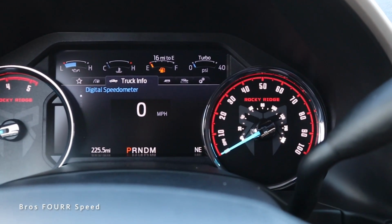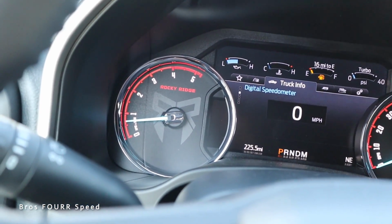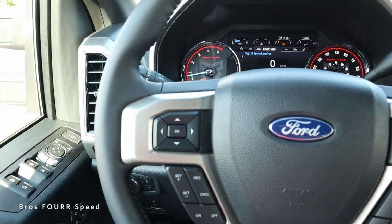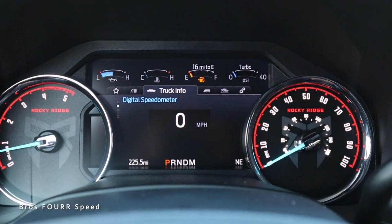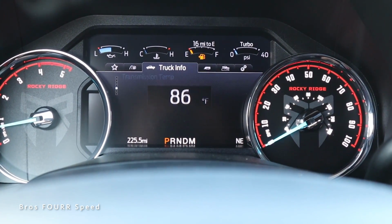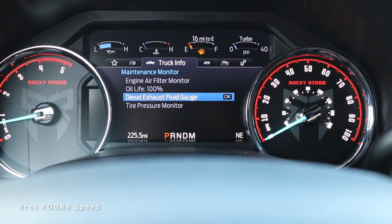Taking a look at the gauge cluster now, we have a custom design with the Rocky Ridge logo. We have the speedometer on the right and the tach on the left. Right in the center, we have some of the engine vitals and then a huge LCD screen. Controlling that screen, we use the buttons over on the left of the steering wheel. So if we take a look at this main screen, we have a digital speed readout. If I scroll down, you can see a lot of different information that will come up, and you can see transmission temperature, your seatbelts that are on, more information within the truck.